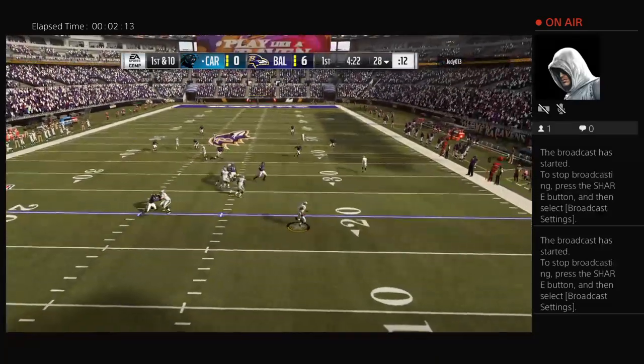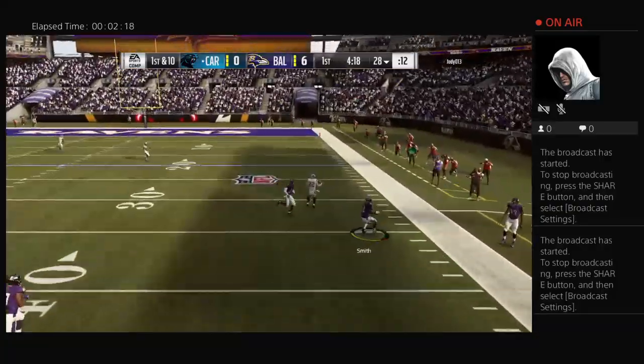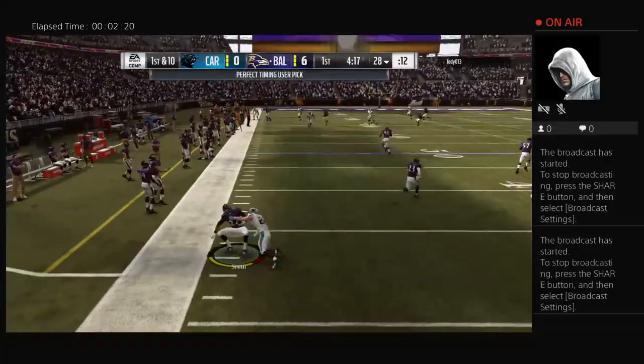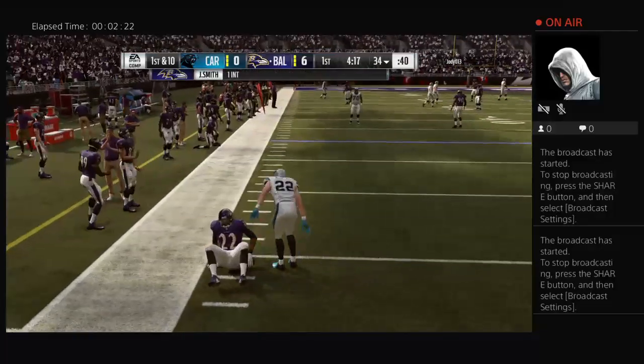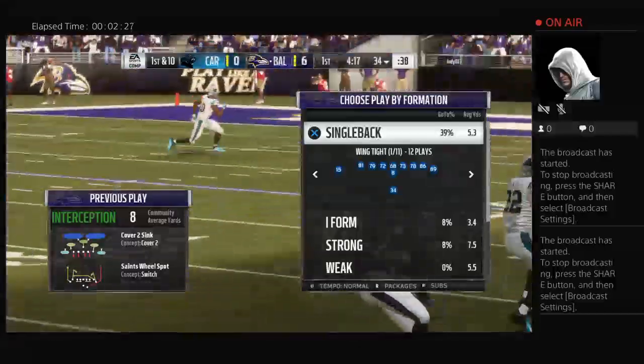From the gun, here's Newton. Eluding the pressure right. Oh, he's going to air it out right away. And he fires one that's intercepted. Picked off here by Jimmy Smith. And his guys are going to take over at the 34-yard line.